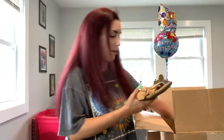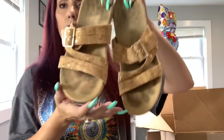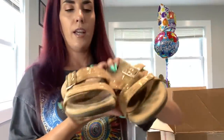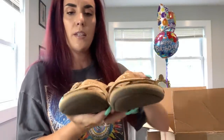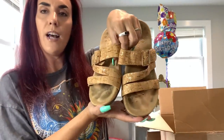We have another pair of Vionics. These are sandals with that like cork and gold metallic in there. Again, super comfortable shoes, all nice and strappy with the open toe. These are also a size 8. I would ask 25 from you guys and do 35 online.